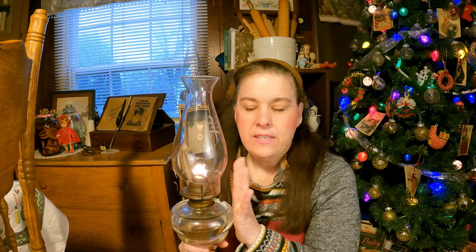My grandchildren, ever since they were babies, they know to respect oil lamps. That's just something that they grew up with. They know what they are. They know that they are a fire. But it's amazing the heat that comes off of these.